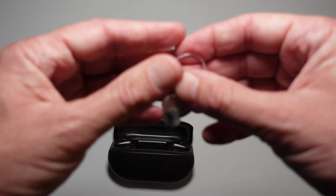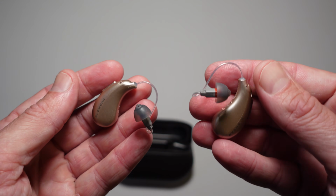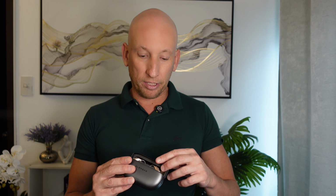So you could open it up and charge them. And as you can see, you've got the indicator there, the front, and you've got the USB-C charging there as well. Now, another cool feature is the real-time translation built into the app. So if you're traveling like I am at the moment, or speak with someone in another language, you can get live translations right through your hearing aids.